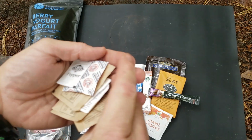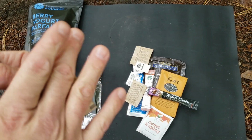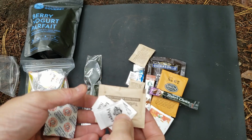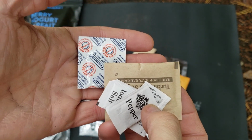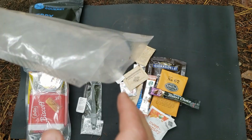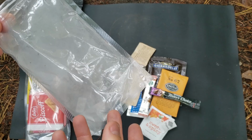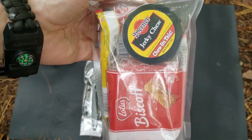Let's go through real quick. We got some sugar, 3 sugars, and looks like 2 salts and 2 peppers. And then it had the oxygen thing in there, probably to keep moisture from getting in. And all these bags have gussets in them and probably could be used for water too, so that's a really nice touch.